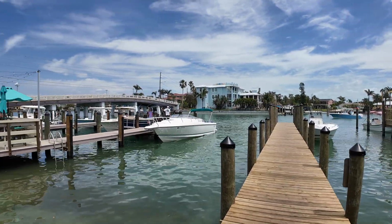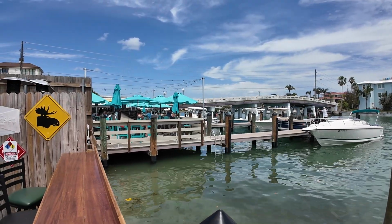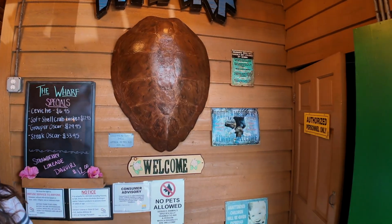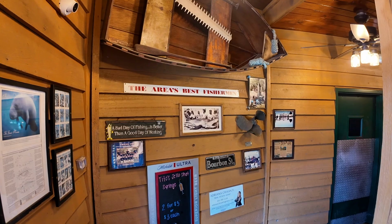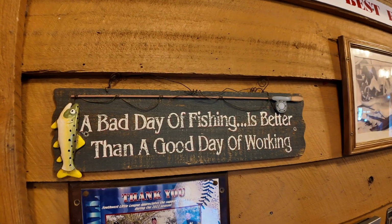Everybody's feeling the old wharf today. Getting hungry, man. Gotta go get some eats. Let's go inside. Oh my gosh, look at this gigantic tortoise shell. So we're waiting for a table outside. We want to sit outside.